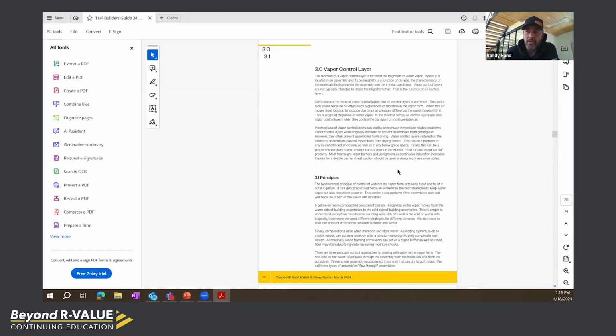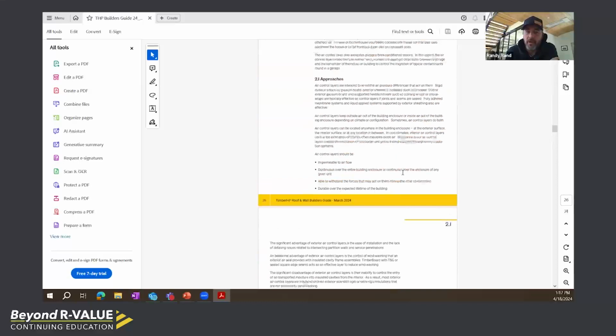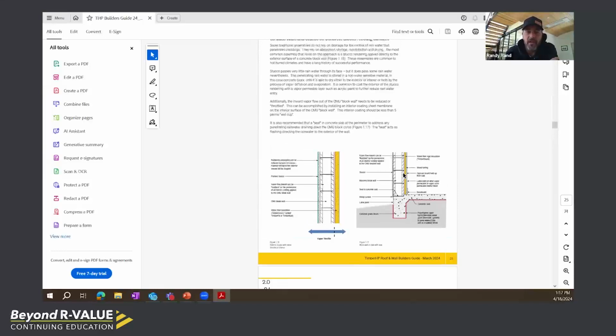We're doing a lot here in Maine with education and trying to bring awareness to energy codes and those types of things. And I think this knowledge here is invaluable. That is a great way to introduce builders to a lot of these principles of building science. So I thought that was a great introduction.